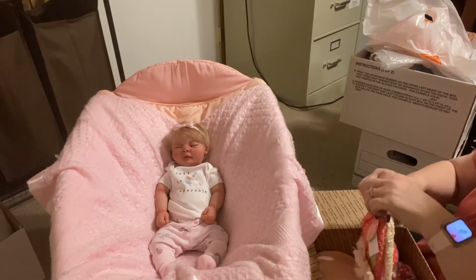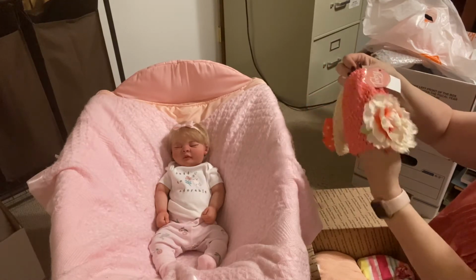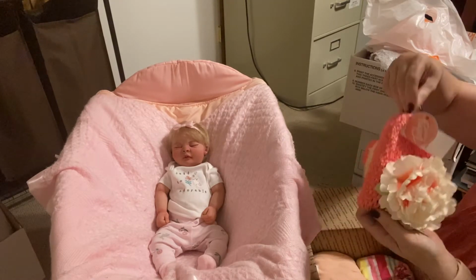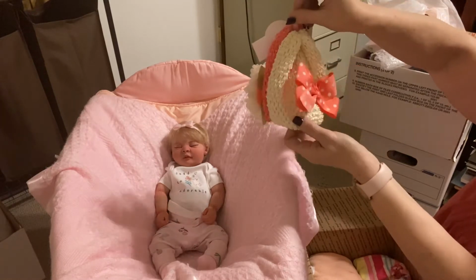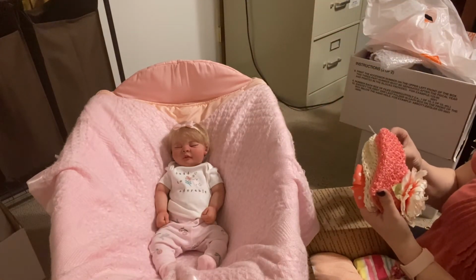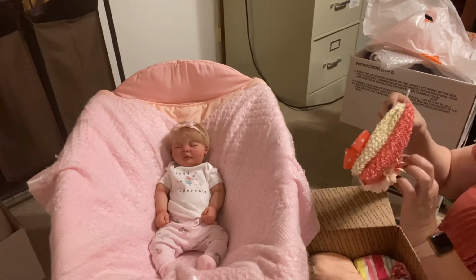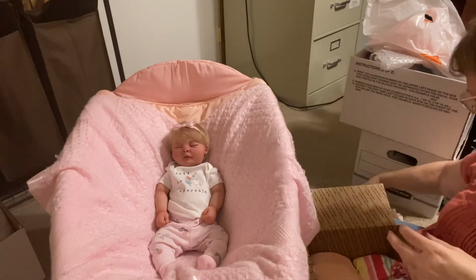Okay. We got a couple little hats. Oh, wait, guys. I'm gonna take my ring off because it keeps getting caught on stuff. So we have this hat, and then we have this hat. And these hats are by Toby and Me. And they're crocheted hats with the flowers attached and bow. So we have that.